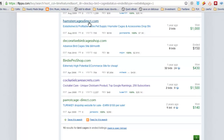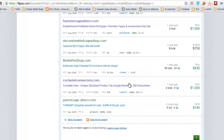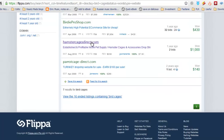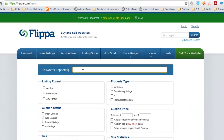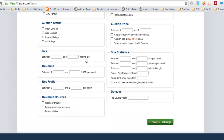Hamster cages direct, we'll take a look at this. Revenue 318 per month, that's not bad. Again, just depends on how fast you can do it. And let me see, let's broaden it out even more. Let's just go back. Let's do it with the word cages, because we're getting different types of cages, and they're not necessarily just bird cages. So we'll just put in cages and see what else comes up.